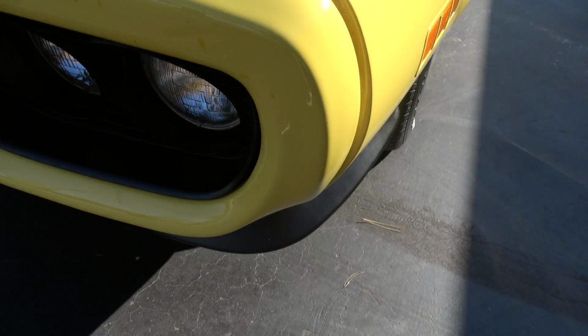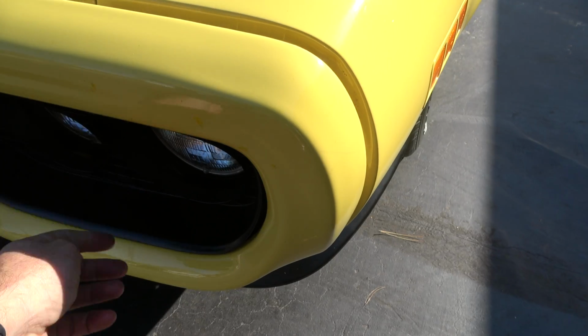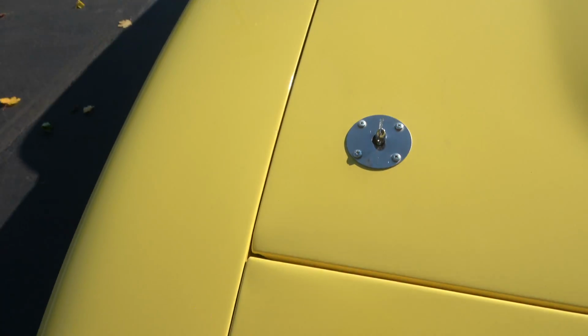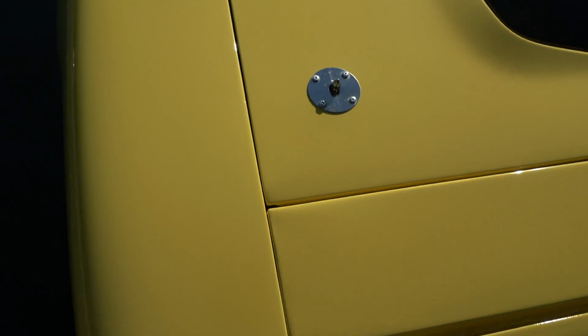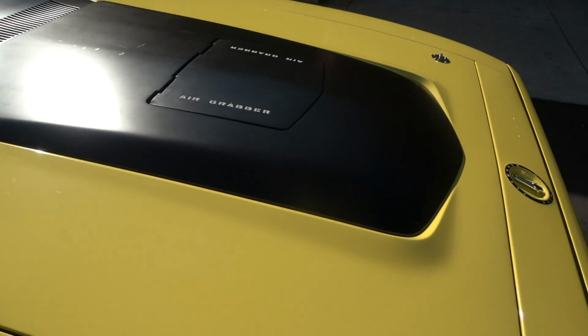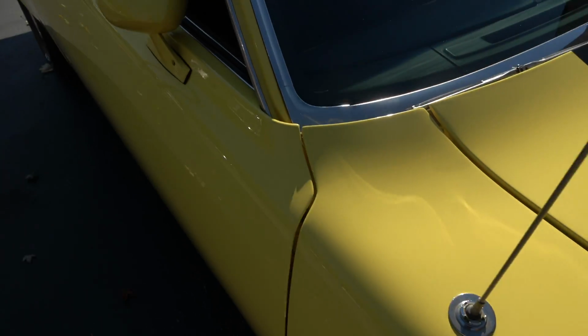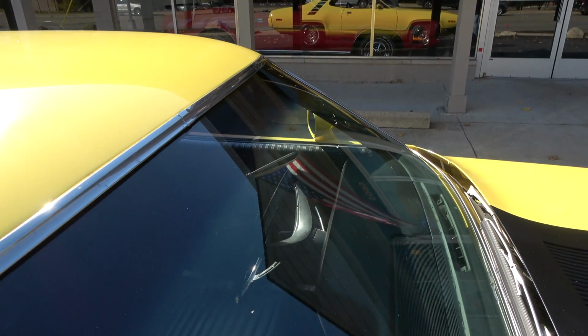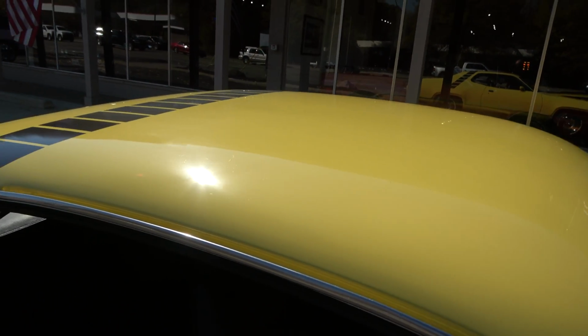Paint's nice. Got a little bug there. Not a whole lot to really nitpick on it. You can see it's got the chin spoilers. I saw a couple little touch-up marks, little things like that. But other than that, pretty doggone slick, guys. Air grabber is functional. I got a beep beep horn for it. I don't know if we got it hooked up yet. Of course, it's got the dual sport mirrors. You guys go open the hood. Glass is nice. Yeah, paint is really slick.